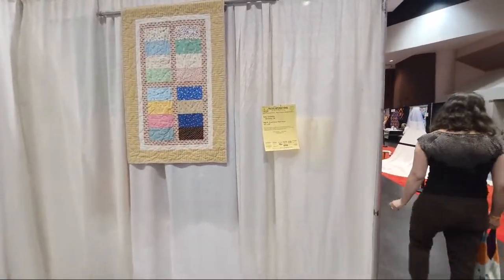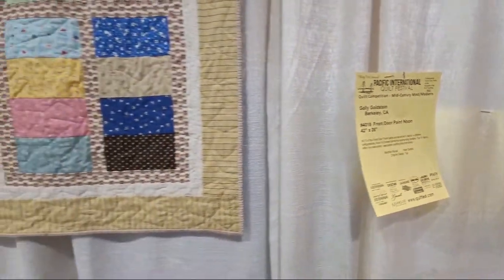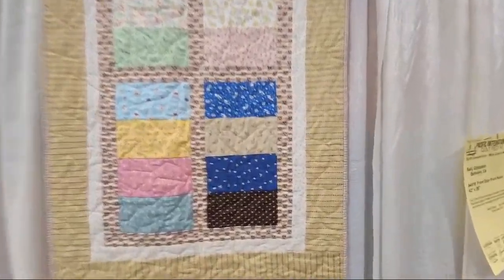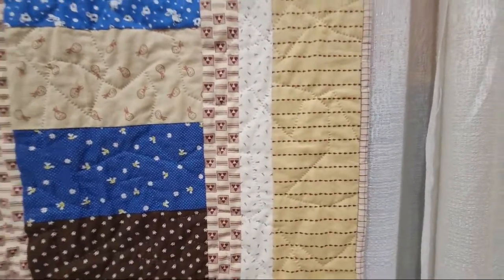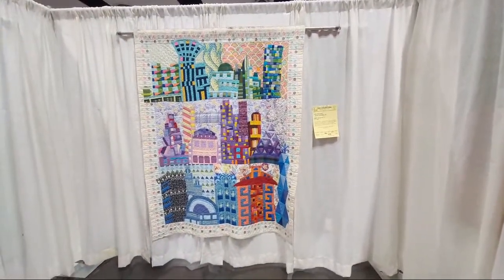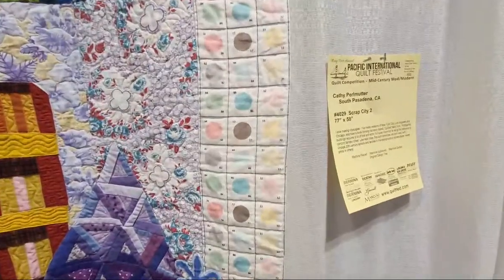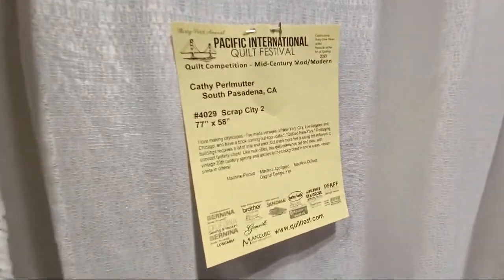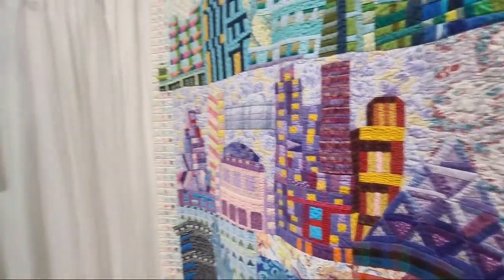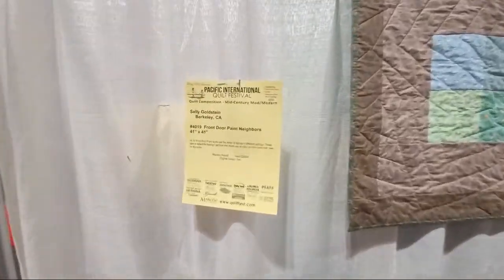What? This is in the mid-century modern category. Really interesting binding on this. Let's get up on it. Very interesting binding. Look at all the cities. Check out this fabric right here. It's got circles and numbers. It's trying to tell us something. I don't know exactly what, but I like this block right here with these purple triangles. And then we have another one with the 4-patch. You know I love a 4-patch. And that's by Sally Goldstein.